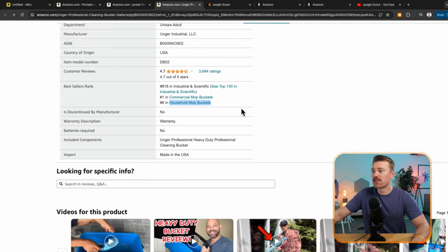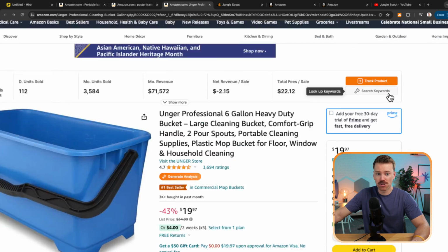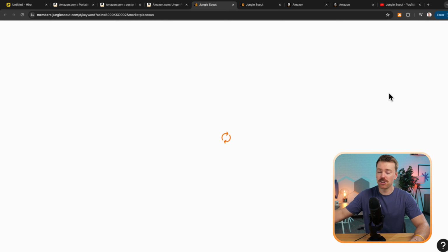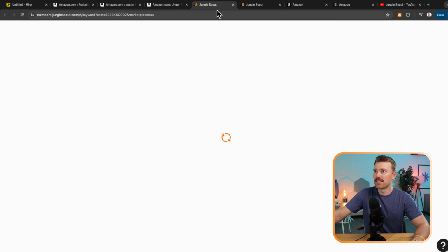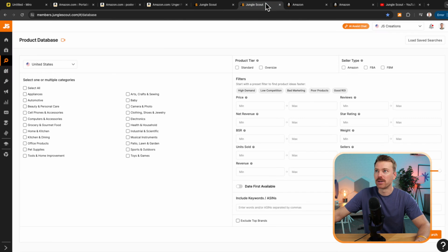Another way to figure out which one to launch in is to look at the keywords. So in Jungle Scout, you can click search keywords there to do a reverse ASIN search. And what's really cool about this is it's going to show you all the keywords that this product is ranking for in the category that those keywords are coming from. And it's not the best way or the only way, I should say, to figure out which category to launch in, but it's one way that you can do it.